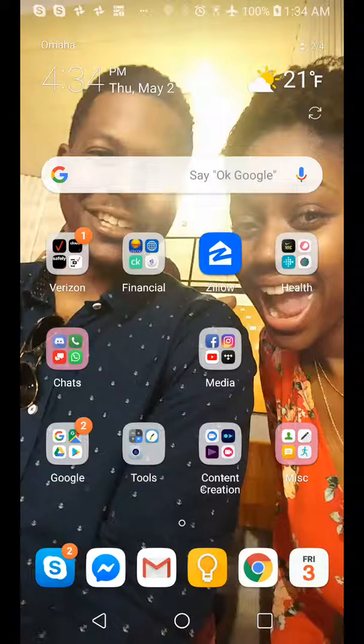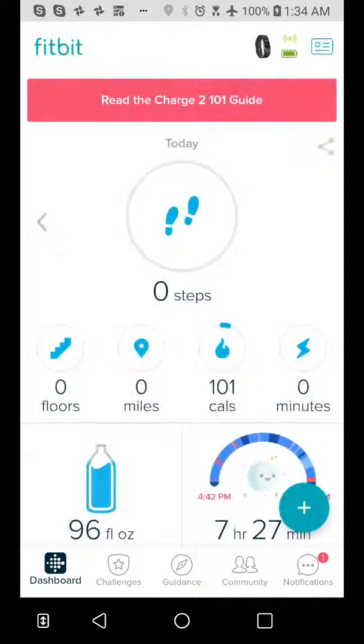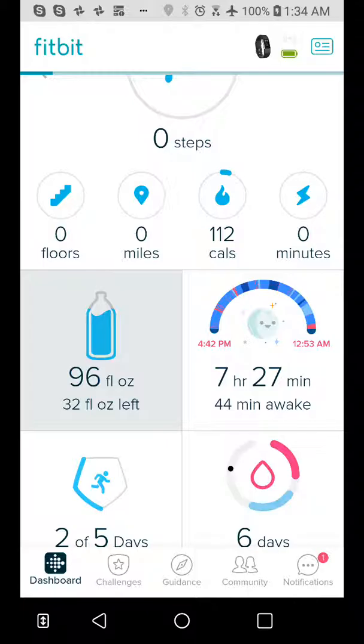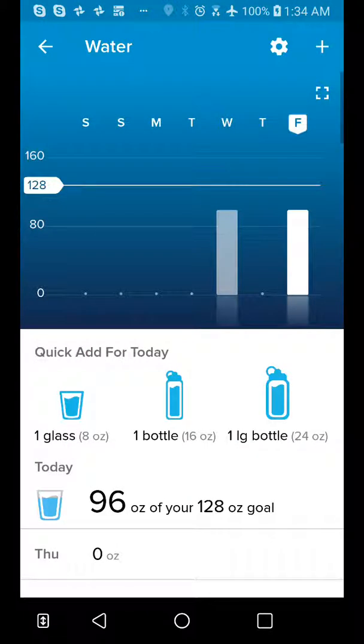You have a little financial tab we already talked about. Let's go ahead and jump into Fitbit, which is the meat of today. I just got this Fitbit, I think Tuesday, so two or three days ago. It says nothing right now but the 112 calories burned, and this water shouldn't be, oh, I didn't mean to put water up in there.